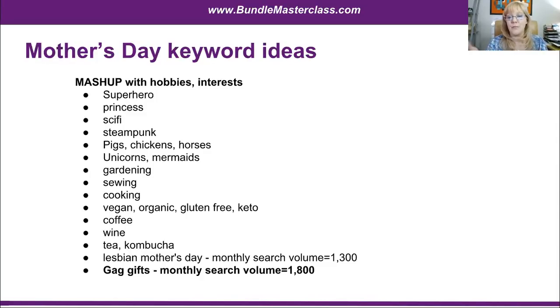Gardening bundle, somebody mentioned in the chat. Sewing. Cooking, vegan, organic, gluten-free, keto, great keywords, great grocery bundles of all kinds you can put together. And then you can go even further: a chocolate-themed bundle, but all vegan, organic, gluten-free, or keto. A snack-themed bundle, but all keto snacks. Coffee-themed, but all gluten-free, organic, whatever. So you can do mashups within mashups.